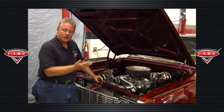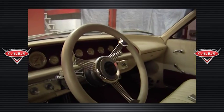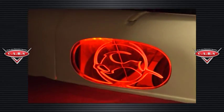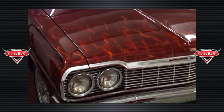With this one, you've got some of the finest components, a 383 stroker motor. We did a complete custom interior, custom dash to it, backlighting. It's got a world-class sound system to it. The car underneath is finished exactly as the car is above.